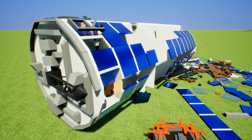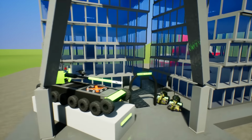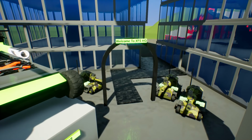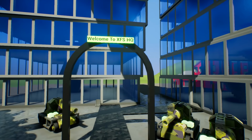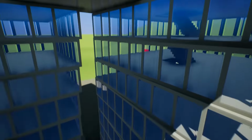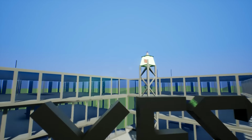There we go. Now, X-Game Wolf builds a lot of destructive equipment. But over here, he's built himself a little headquarter building. Well, a gigantic headquarter building. It's XFSHQ. It's guarded by a couple of small tanks over here. We have the laser version 2 hanging out as well. Fairly low brick count. Not too much stuff that we have to deal with. He does have a lovely, look at this billboard sign. XFS. No one will ever miss that.